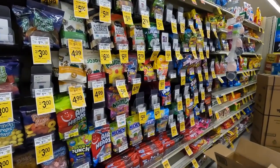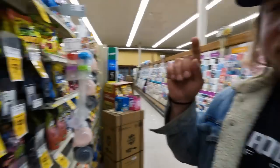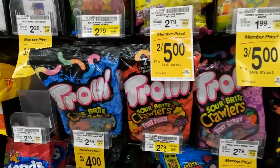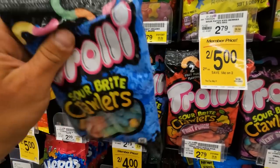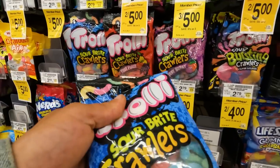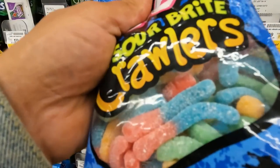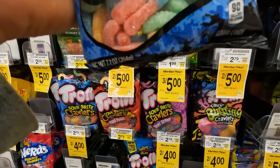First stop on the day is at the candy aisle. I'm going to dedicate today to trying to catch a limit of fish on nothing less than fishy candy. So one obvious choice, we got to get the Sour Bright crawlers. These colors pretty much resemble some bait fish. I mean, what else do they look like?